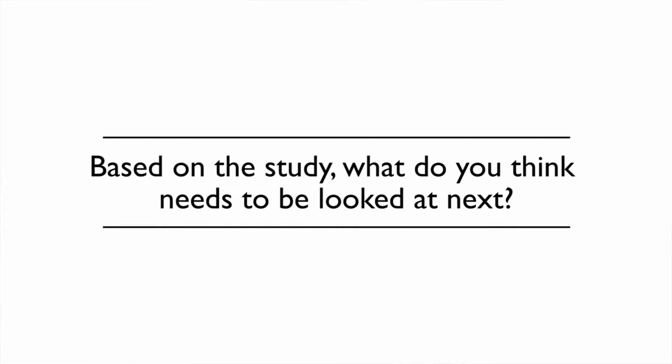Based on this study, what do you think needs to be looked at next? There's a ton to be looked at next. So now we've established that young kids are sensitive to these why prompts. And we've also established that they're unique and selective, which means that they don't sort of support learning across cases. So we're taking this work in a couple of different directions. One direction is exploring other kinds of questions that you could ask that are similar kinds of questions, but do radically different things.